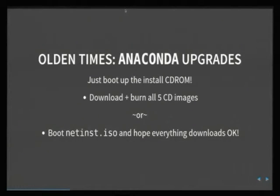This is up until, I think, Fedora 7? Was it still Fedora Core at that point? I don't know. Anyway, up until about Fedora 7, you upgraded using Anaconda. Sorry? Yeah, I don't remember where preupgrade appeared. But anyway, before there was preupgrade, you just upgraded using Anaconda, which is to say you used the installer media.